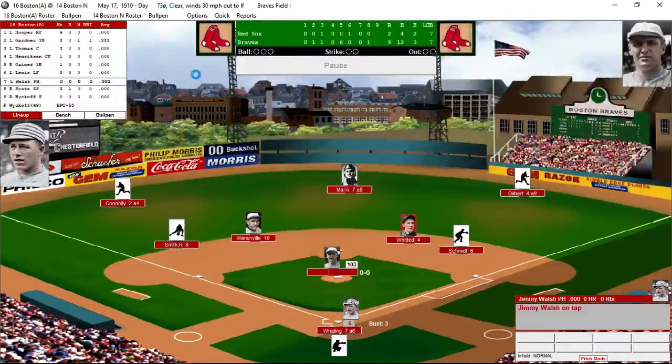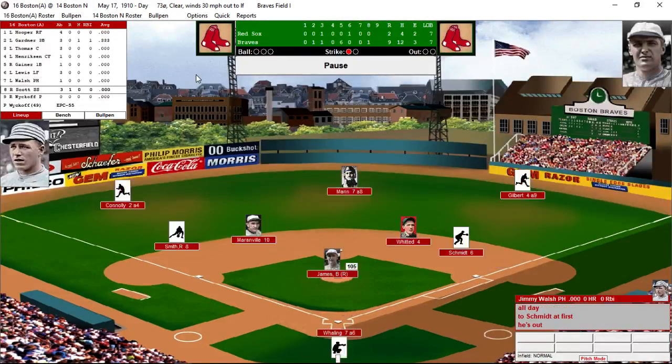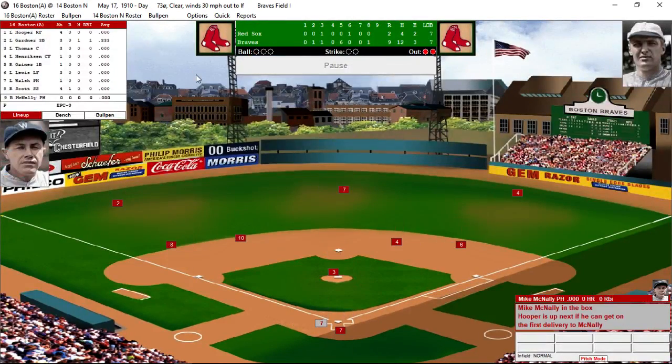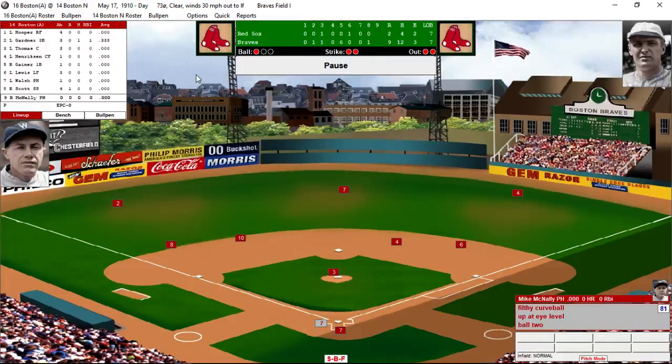That was a big strikeout. 9-2. They got to score seven times. Jimmy Walsh pinch hitting. He was everywhere. That guy Larry Gardner, though, I see his name on all kinds of teams that went to the World Series. There's a fly ball that's fouling the stand. Got in his kitchen.